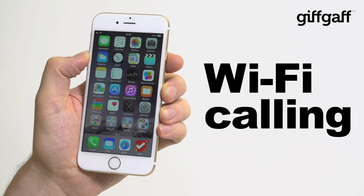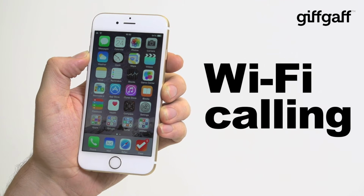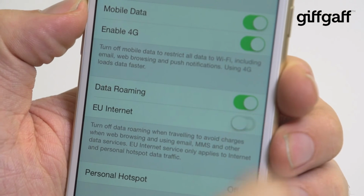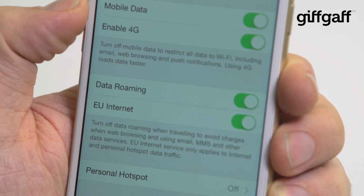Also included is Wi-Fi calling, which allows users to make phone calls over the internet if they are outside traditional mobile reception. There's also a feature that allows you to enable roaming in the EU, while disallowing it outside of Europe. This will allow customers to make use of the cheap roaming in Europe while protecting them from huge bills if they travel further afield.